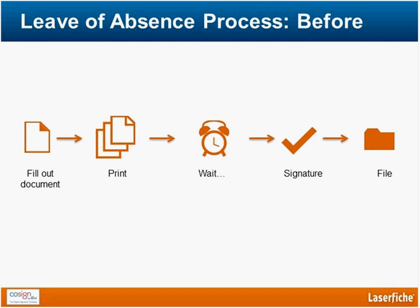And with the old process, an employee would print out the form, fill it out, wait for their supervisor to sign, and then get it signed by their manager and file the completed document. However, there were a couple problems that interfered with the effectiveness of this process. Oftentimes, it would be difficult to track down the supervisor to sign the form. They would forget to sign and need reminders, and then when someone was out sick, there was no way for them to have their leave of absence authorized because they were not in office.